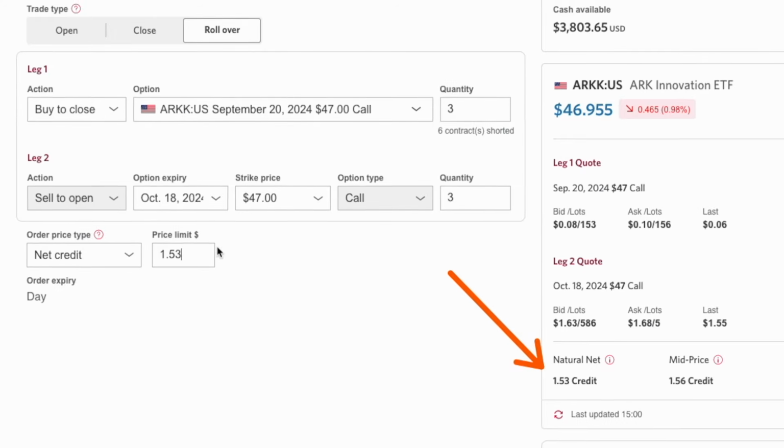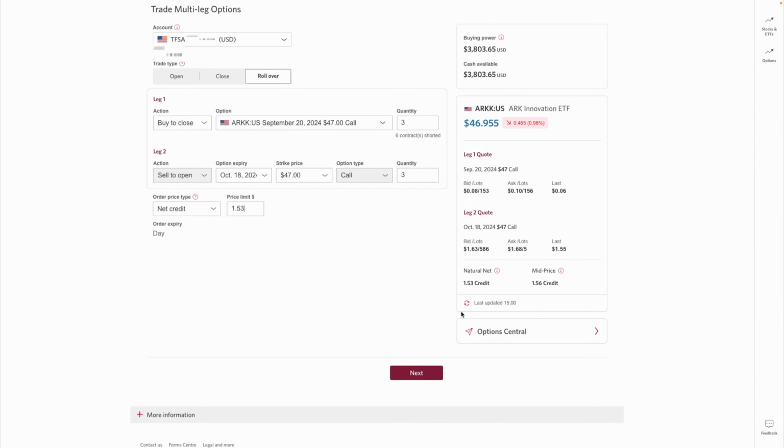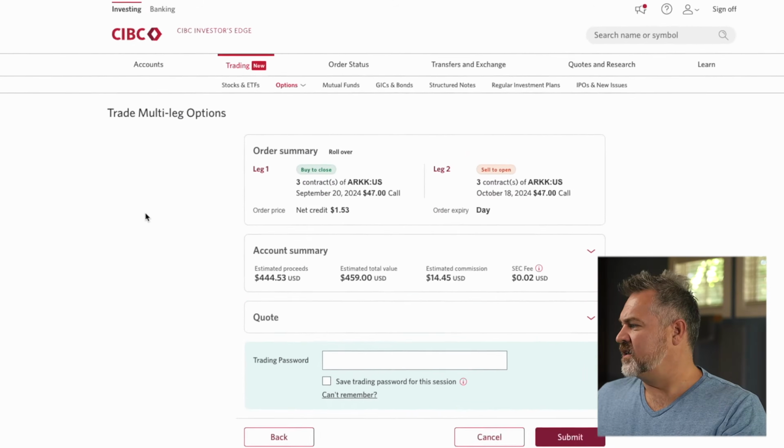$1.53. This is the neutral price. I can be more aggressive or not, depending on what I would like to do. I'm going to click on next, and it's going to go through the details with me. So this is exactly what's going to happen.